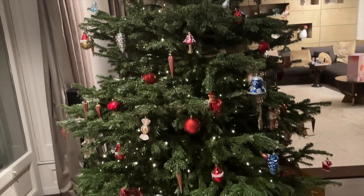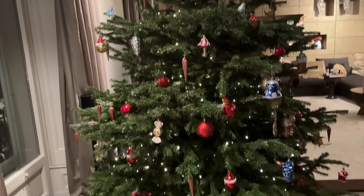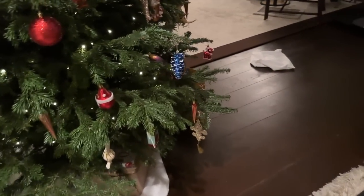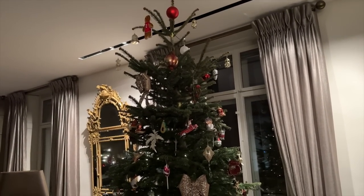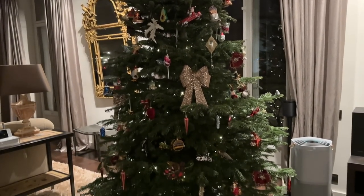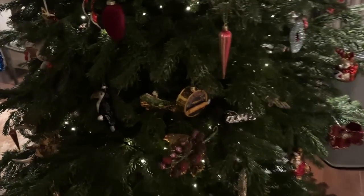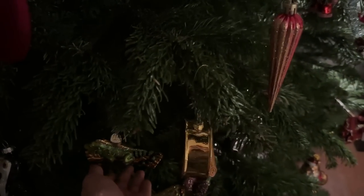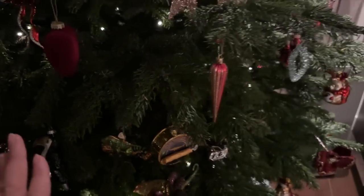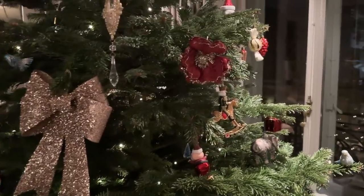Anyway, I also wanted to share with you our Christmas tree. There is a little bit of a mess kind of everywhere because I filmed an unboxing video, but here's the tree. It is 3 meters tall. This is the real tree we got this year, and all of these beautiful ornaments I've been collecting since last year. Pretty much all of them are very delicate and were very, very pricey.